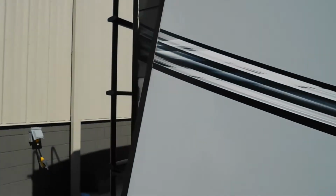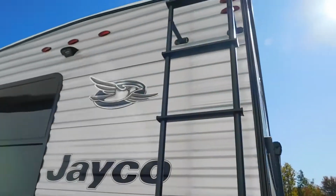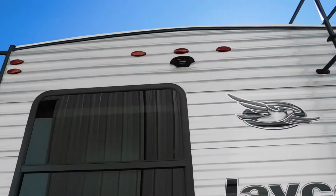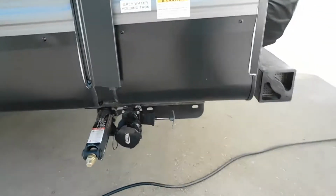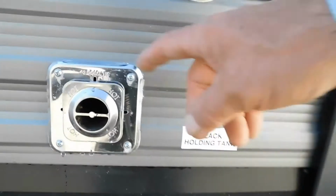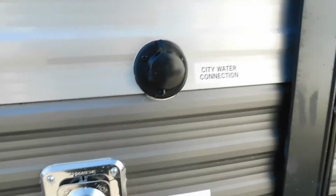Coming around the back of the unit, you do have your ladder. Climb up there and check your seams a couple times a year. Caulk what needs to be caulked. This unit is pre-wired for a Furrion backup camera. You have a spare tire with a cover. Your rear stabilizing jacks. Separate gray holding tank. So you have two tanks to dump here. Here's your black tank. This is your furnace heat release. Should you be running the furnace, steer clear of that, it gets rather warm.